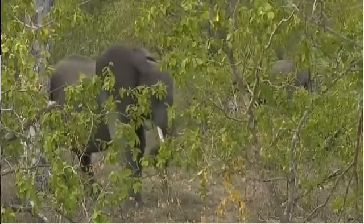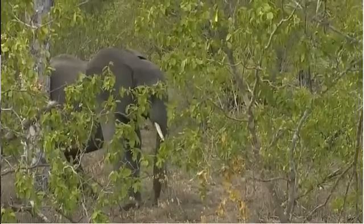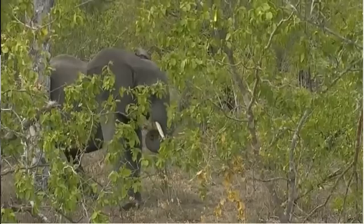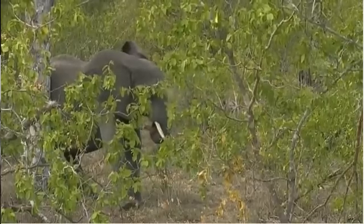And then we will generally relax or have a little nap sometime during the day, read, catch up on other work outside of this, and then head out again for the evening safari.